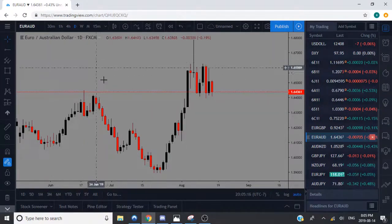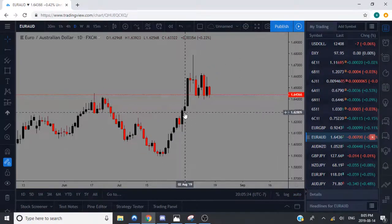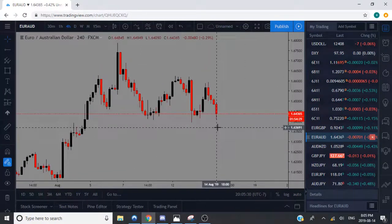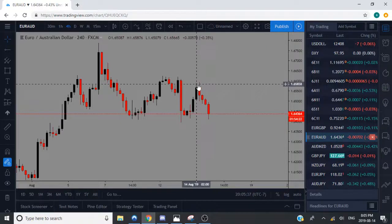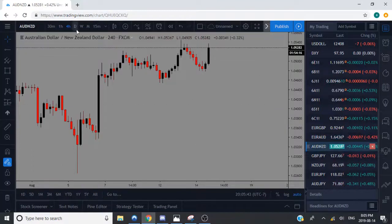Euro Aussie. Fresh demand is not till here, but this is just going sideways. See, if I was scalping this, I would like this supply zone. We're in that downtrend. Price is coming back up into that supply, so I want to be shorting. So let's keep going. We're almost done.